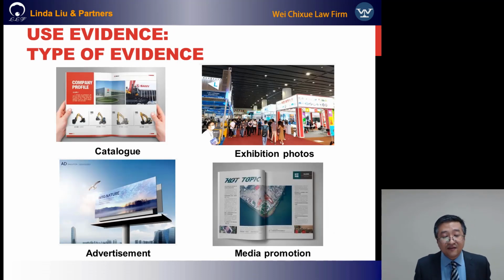But as these are business instruments, you cannot see the actual products and actual trademark use. We think it is also advisable to submit further evidence to collaborate with these business instruments. You can submit catalogs, advertisements, exhibition photos, and media promotion materials. These will clearly show the use of the trademark, and if they can collaborate with the other business instruments, they will form a valid use evidence chain.